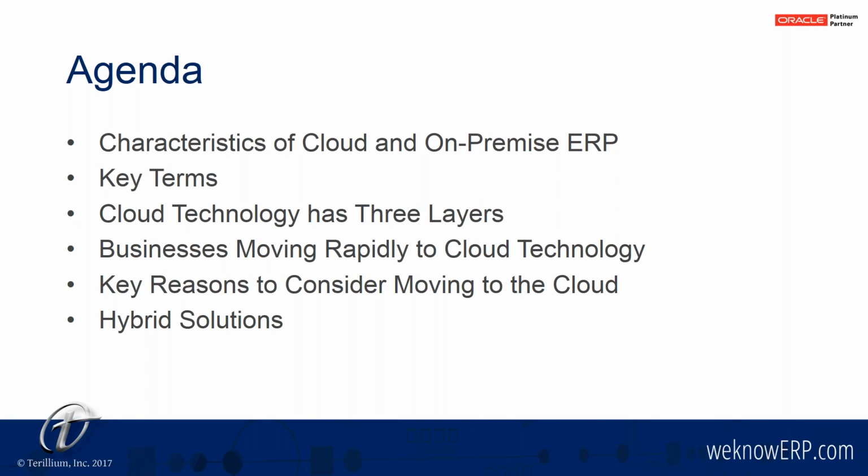And then talk about what our clients have taught us about why they are moving to the cloud, what's important to them, and how they might go about it. We have a lot of clients that are looking at hybrid solutions. In fact, you probably already have some in your shop. But if not, we'll certainly talk about what some of those opportunities are that we see our clients stepping into.